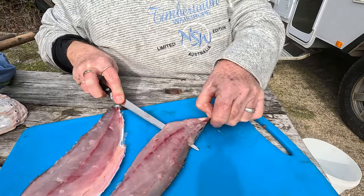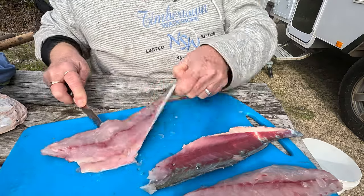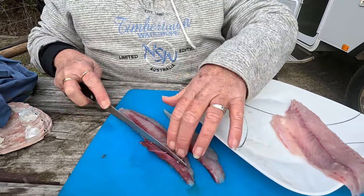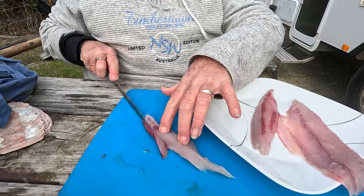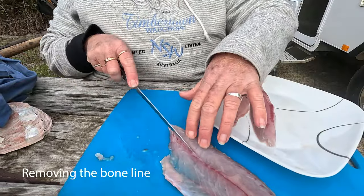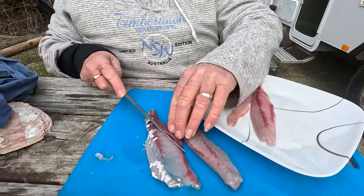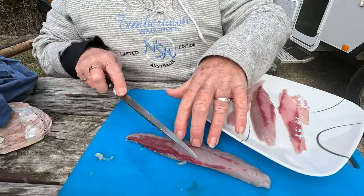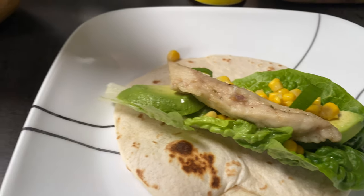Then place the fillets on the table and, holding the tail with one or two fingers, slide the knife from the front to remove the skin. These salmon have a heap of blood in them, so I trimmed them up a bit to cut it out. I gave them a light dusting with fish seasoning and pan fried it for lunch. Yum! Fresh fish tacos.